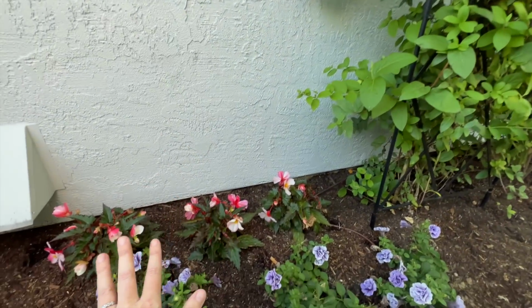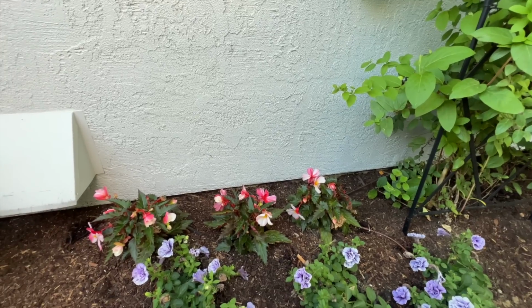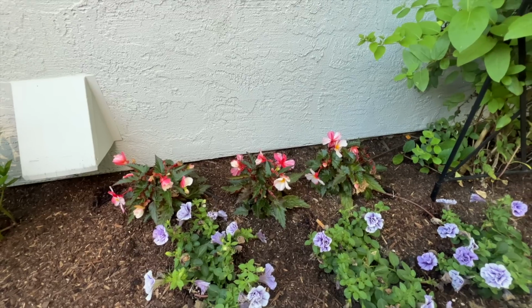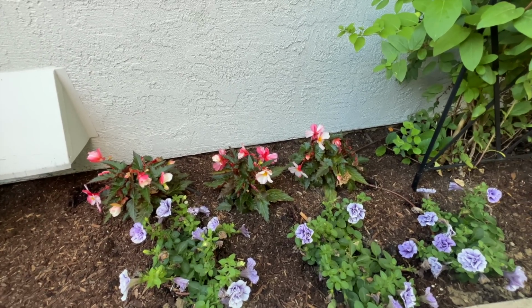Basically, it does get some really, really good hot sun, and begonias are just shining for me these days. So I will keep you guys updated on how the Double Delight Apple Blossom does. There are a couple more begonia introductions I will show you. They are in my greenhouse right now.